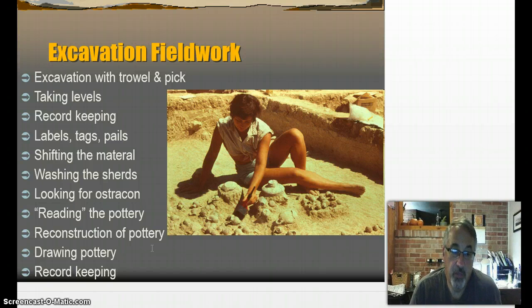We might say that's Byzantine pottery, late Byzantine pottery. We might say that's Iron 1, that's Iron 2C, or Iron 2 pottery. We put it into those categories and we put that all in the notebook, so it helps us date the layers that we're in.